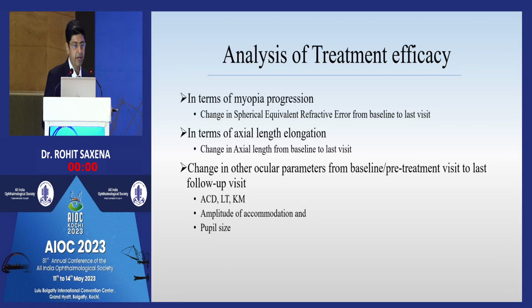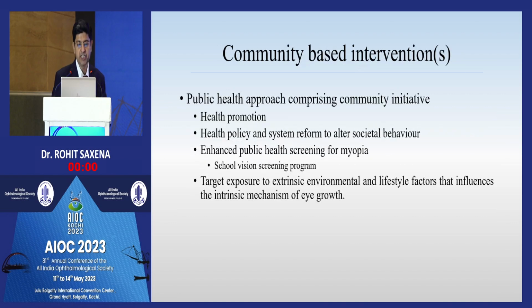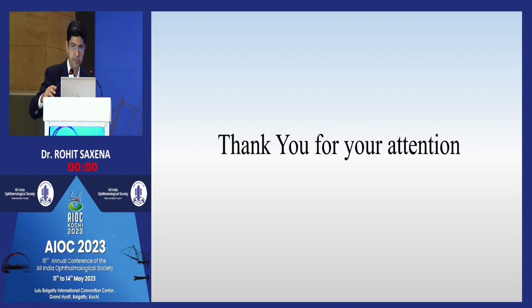So look for myopia progression, do particularly axial length because that is important. Stop treatment or switch if it is not effective, and you may need to supplement it if it is partially effective. Important to do community-based interventions and discuss with people. And to conclude, analyze the risk factor profile, decide the treatment, educate and communicate, do baseline examination, and follow up the patient based on your plan. Thank you very much for the opportunity.